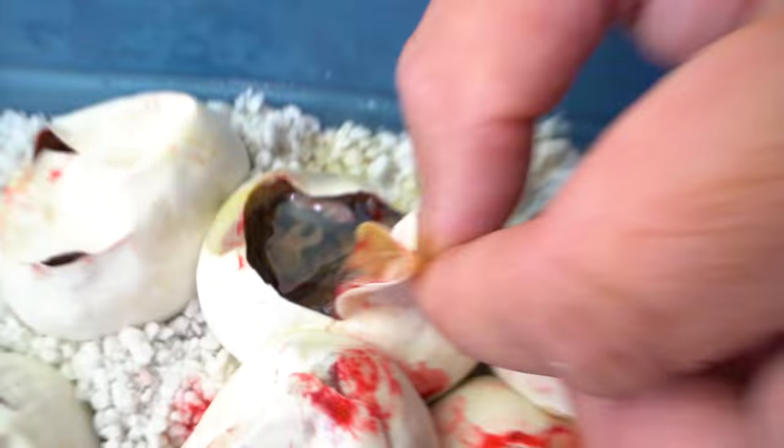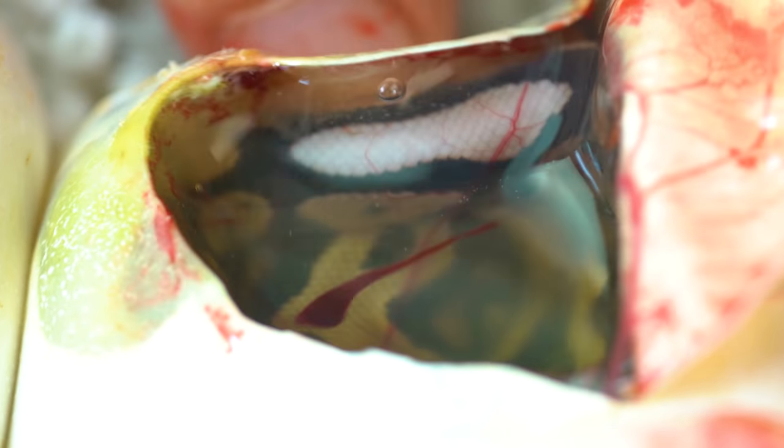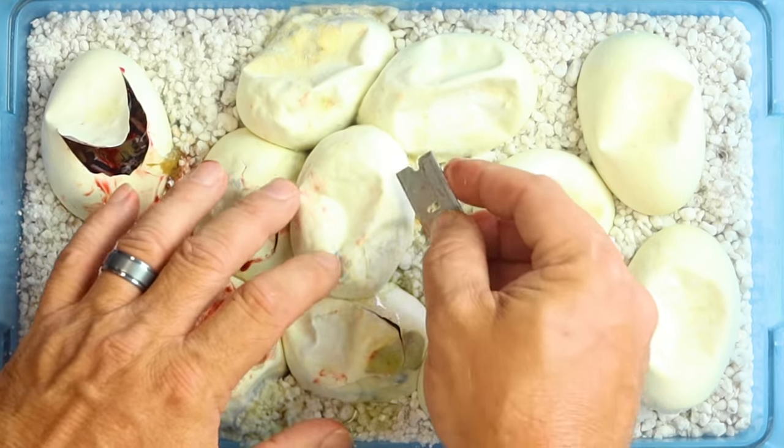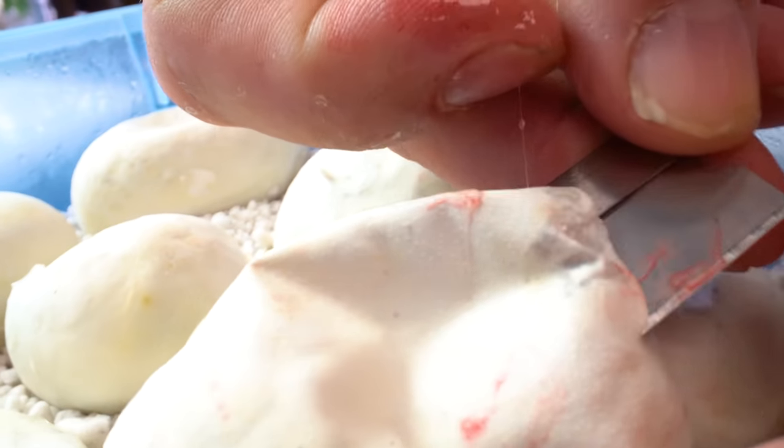Looks like we have a nice little lori ball python. No lori leopard. So far we have a lori leopard, and 2 super lori leopards. Wow. All right, let's keep going. We gotta get at least 1 more super lori leopard. I know I'm being greedy, guys. I'm sorry. I can't stop it.